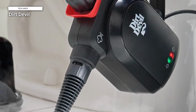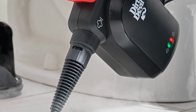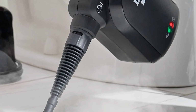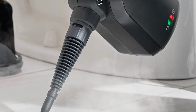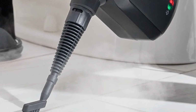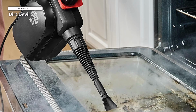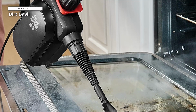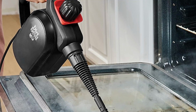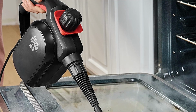From tough stains on hard floors to grime on countertops, this steamer delivers powerful cleaning performance without the need for harsh chemicals. Weighing in as one of the lightest steamers on the market, the Dirt Devil WD-1000 is designed for maximum portability and simple use. Its compact size and ergonomic design make it comfortable to hold and maneuver, allowing you to reach tight spaces and high surfaces with ease. The 7-in-1 functionality means you have everything you need to achieve a thorough clean in one convenient package.